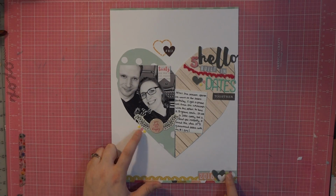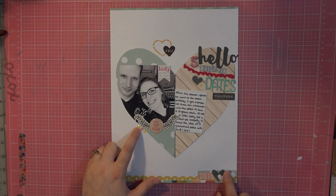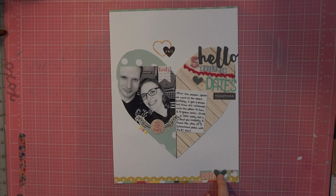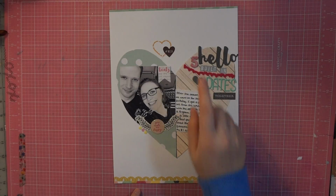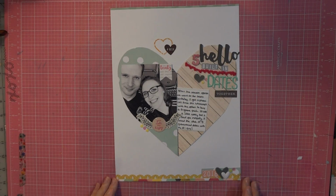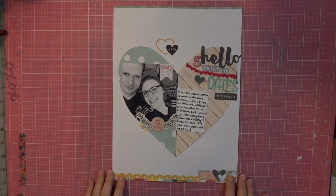I used some sequins again. So this is Let's Be Mermaids, and then some puffy, I keep wanting to call them puffy, excuse me, some felt hearts in the gray there, and it's just really fun. It was a really happy layout, and this is going in my 2016 album.